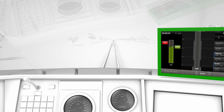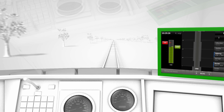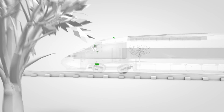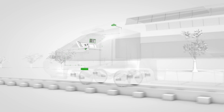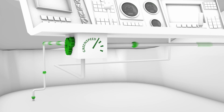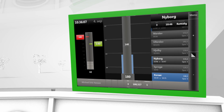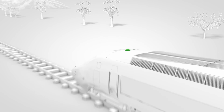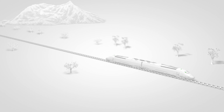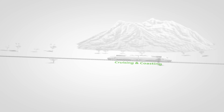GreenSpeed is now showing the optimal speed recommendation to reach the next station, on time and with the lowest energy consumption. The advanced algorithm continuously recalculates the optimal speed recommendation based on planned and real-time information. The calculation takes less than a second. Even though the calculation is continuous, the recommendation remains steady unless any circumstances change. The GreenSpeed algorithm uses different driving strategies optimized for geographical topography and vehicle types, including cruising and coasting.